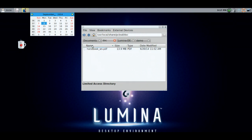Copy and paste files between different locations on the system, remove files, etc. If you right click, you can see all those other options: rename, remove, copy, paste, cut, delete, all sorts of stuff like that. So this would be File Manager.